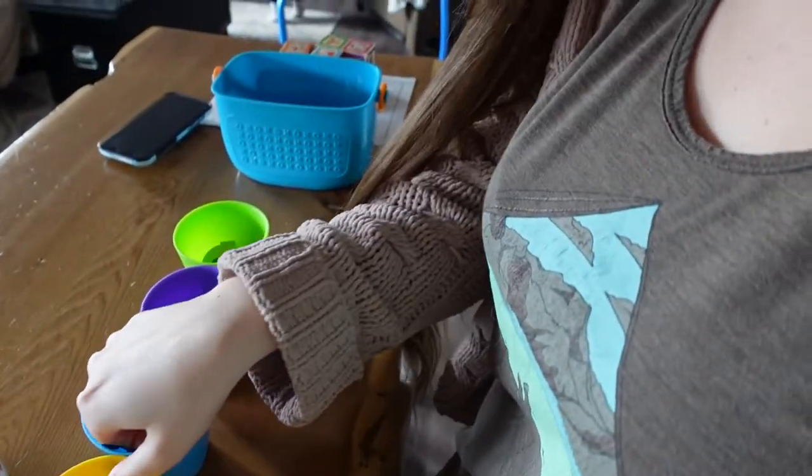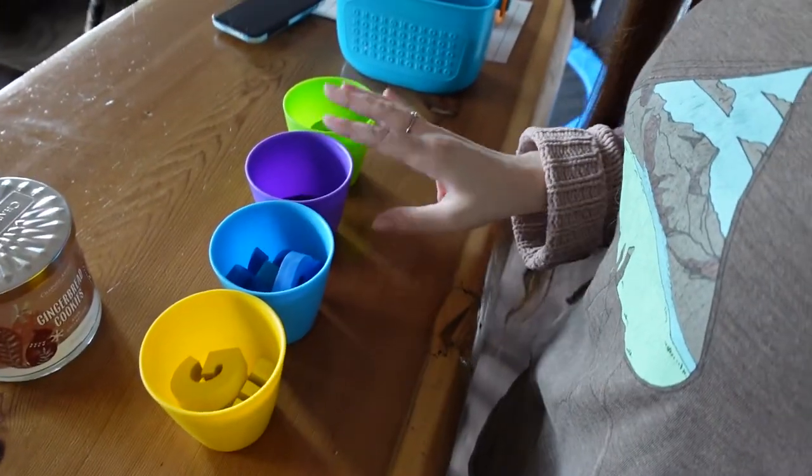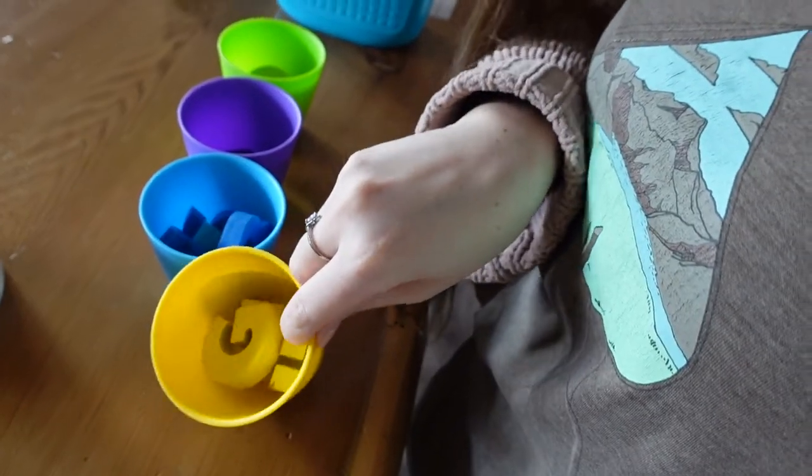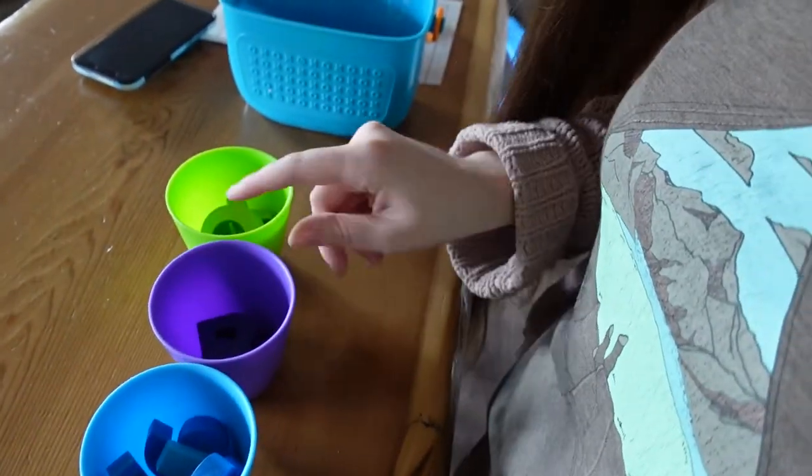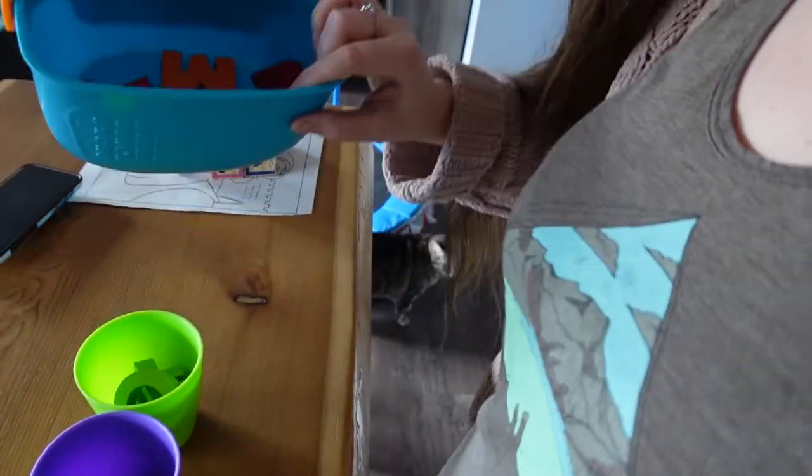I've been working with Skylar-May on her colors, so I have cups sorted into different colors, and then her alphabet blocks in each color that match the cups. We don't have orange or red cups yet. I need to find some somewhere. I'm sure I'll be able to eventually, but right now we only have yellow, blue, purple, and green. But she really likes playing with blocks, so that's what we've been doing.